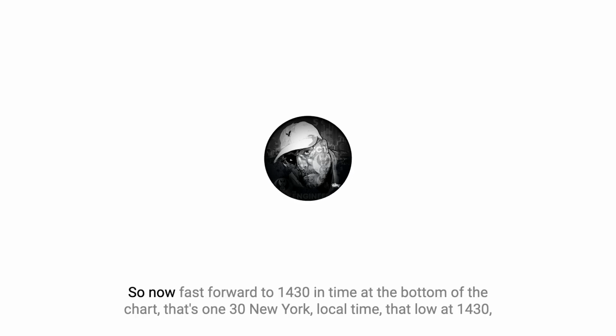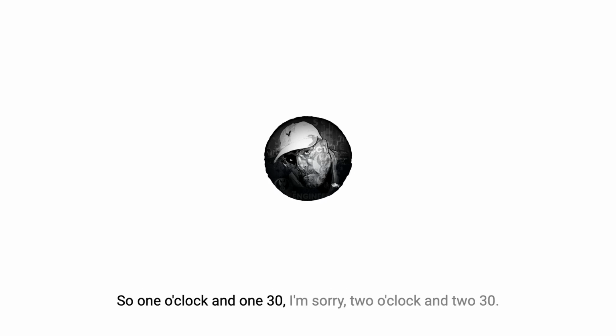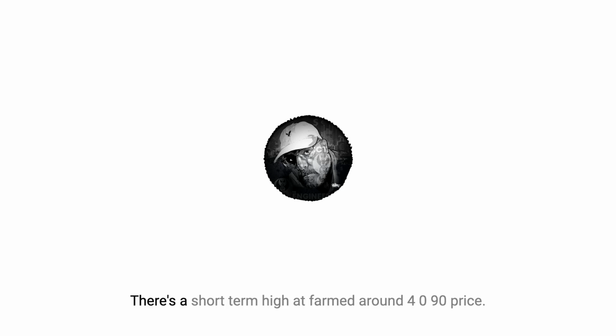So now fast forward to 14:30 in time at the bottom of the chart. That's 2:30 New York local time. That low at 14:30, which is around the price level of almost 4082.00. The high prior to that low, which forms between 1400 and 1430 per time, so 2 o'clock and 2:30, there's a short-term high that formed around the 4090 price level.